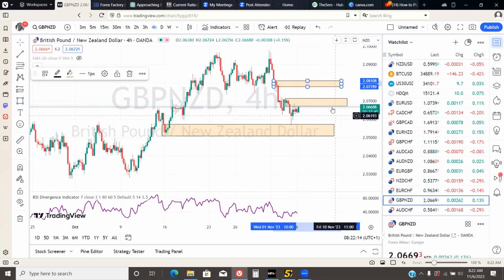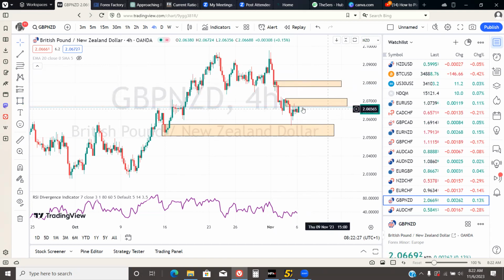So our first TP is already hit. We are looking for a second TP, which is at the price of 2.0800. That is where we are looking at for a bullish momentum, to the price of 2.0800.